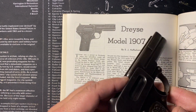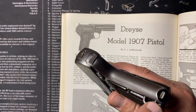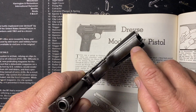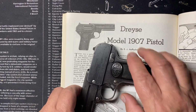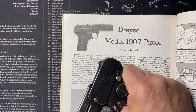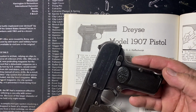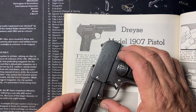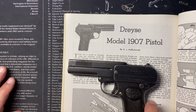These guys discussed the removable side plate here, which I never even covered in my video, but you can see the seam that runs along here and along here. So this screw, and I guess behind, where is it? No, I guess that would be it. This one, and this whole side plate could come off where you could access the sear and everything.